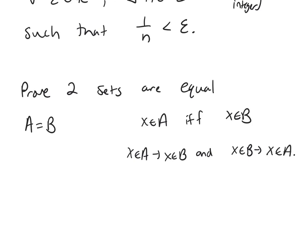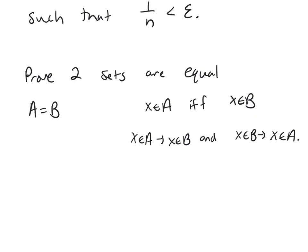So if you're proving two sets are equal, you're going to have two parts to your proof, okay? You're going to have to establish this fact and then this fact.